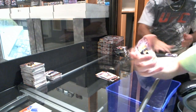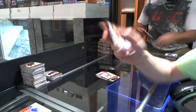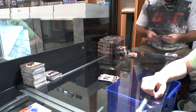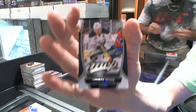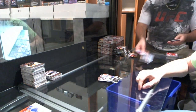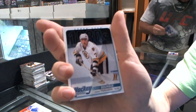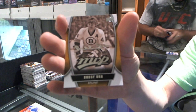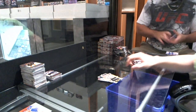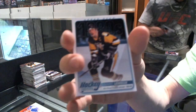Young Guns for the Boston Bruins, Carl Soderberg. MVP for the Buffalo Sabres, Thomas Vanek. Awkward. Hockey Heroes for the Boston Bruins, Raymond Bourque. MVP for the Boston Bruins, number 4, Bobby Orr. Robert Gordon Orr. Hockey Heroes for the Pittsburgh Penguins, Mario Lemieux.